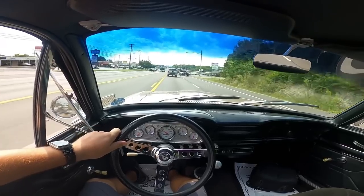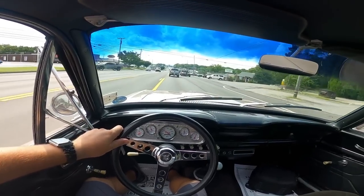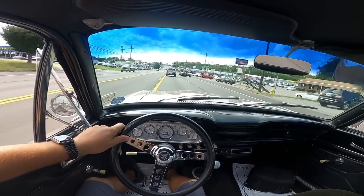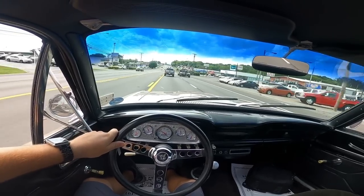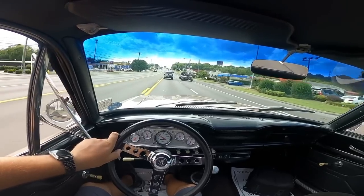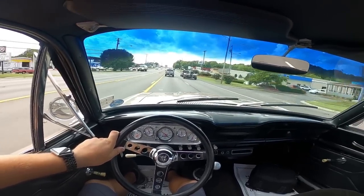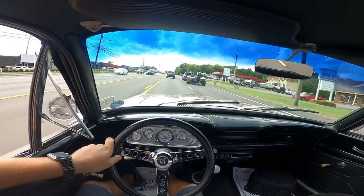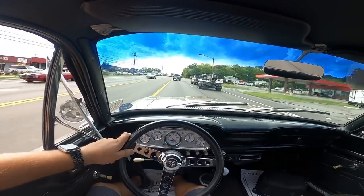This is definitely a lower geared car. It's not meant for the highway. So you could probably run around 60 up there, but I wouldn't want to do it for a very long time. I'd just do it in short bursts. But no problem doing 40, 50 mile an hour anywhere you want to go.